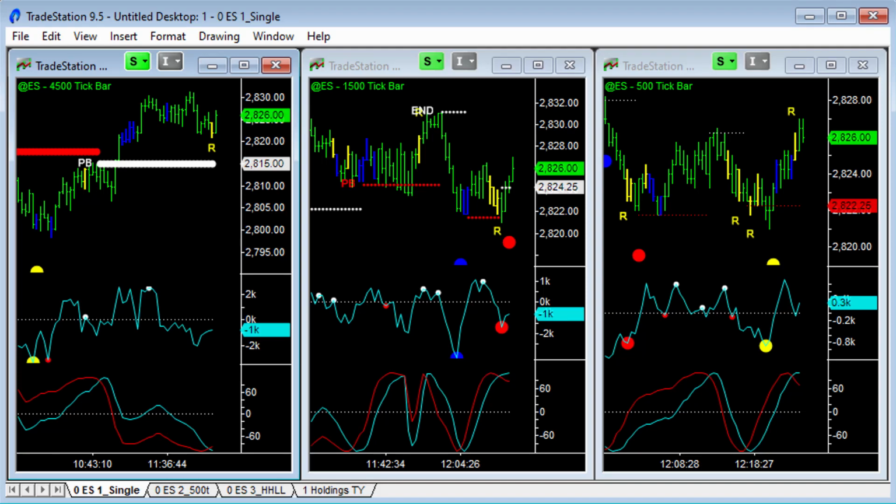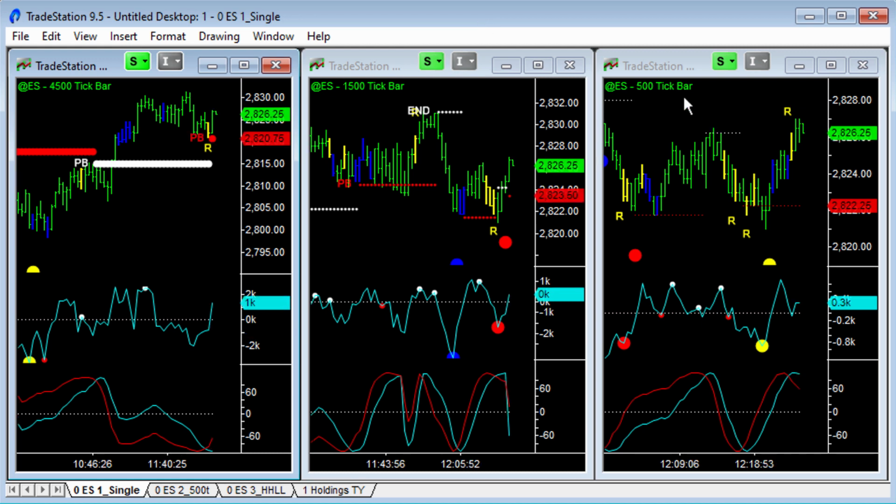Okay, just got long at 24.75. I think this will be an interesting little trade. We've got a RAMBO pattern set up. You can see it here on the 500 tip bar chart. What is it? It's 12:23 p.m.